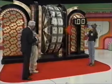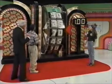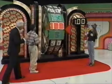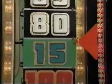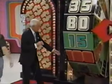There it went. It's a possibility. It's going to try. It's coming on down, and it did it! Another $1. All right, Shannon, you're over here. Candace, you're over here at the wheel.